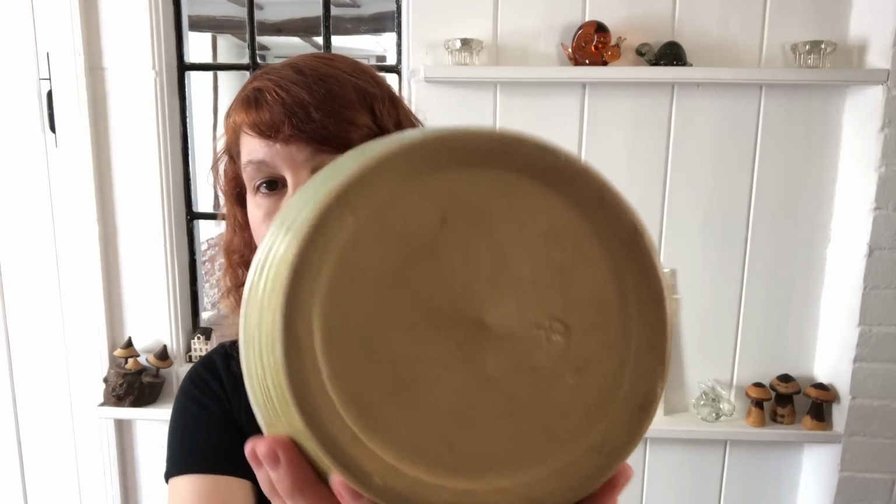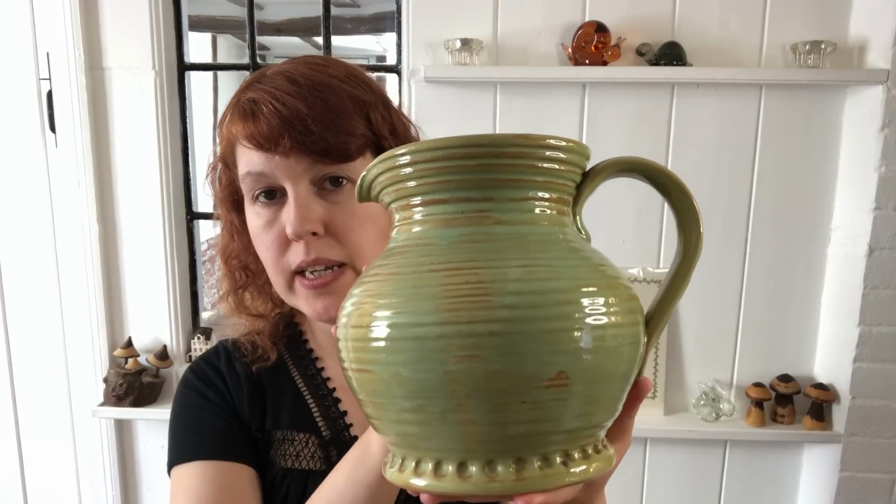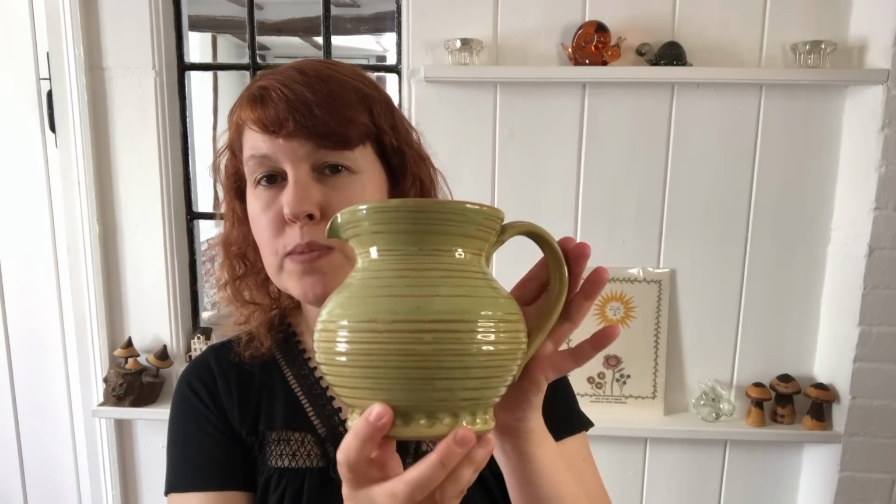They are Burton pottery, very tiny mark on the bottom that won't focus for you, but they're Burton pottery. And that was the biggest one. This was the middle-sized one, and there was a smaller one as well.